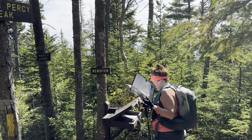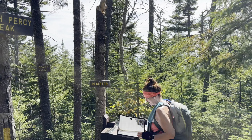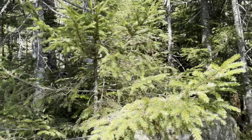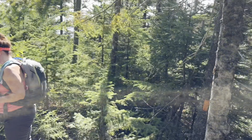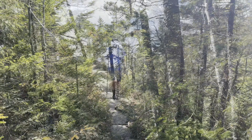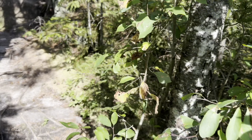All right, we made it to the intersection. Sheila's got the register. The Percy Loop we came up. Percy Peak continues up that way. Going down that way, we head over to South, which is up there. Pretty neat. Hey, handsome. We're heading up the North Percy Peak.